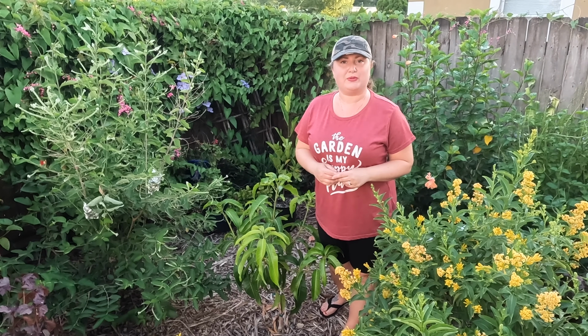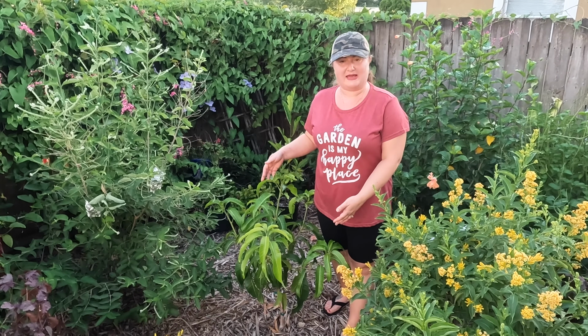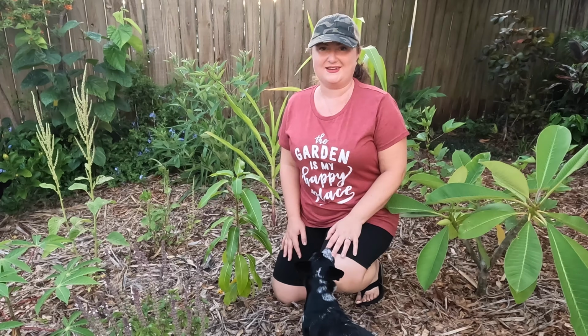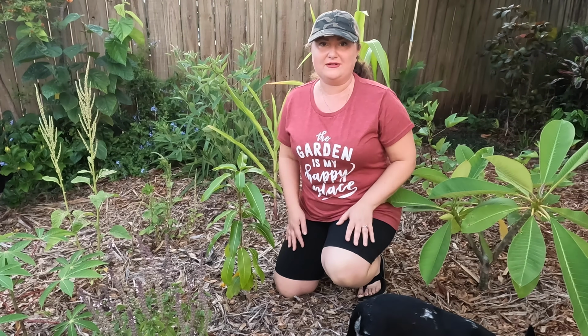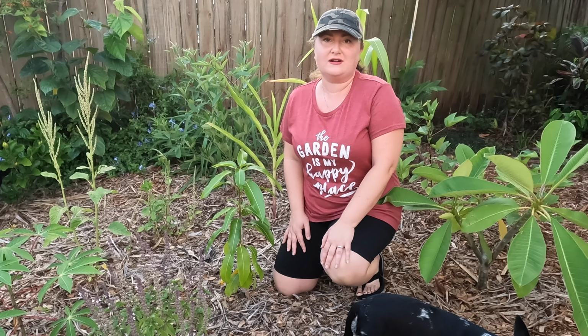Knowing this can help you plant an early, a mid, and a late season variety. This is a coconut cream mango. It'll give us fruit in June and July. Dwarf Hawaiian is another mango that's an early season. You can harvest it as early as April, and this is a late season mango. This is M4. This can be harvested as late as August and September.